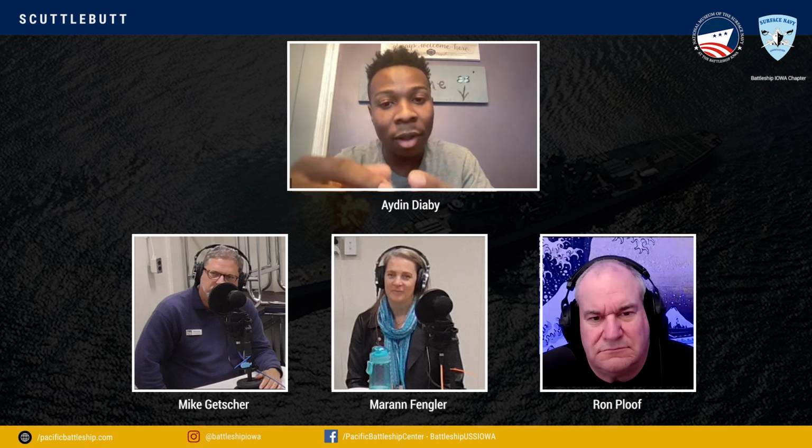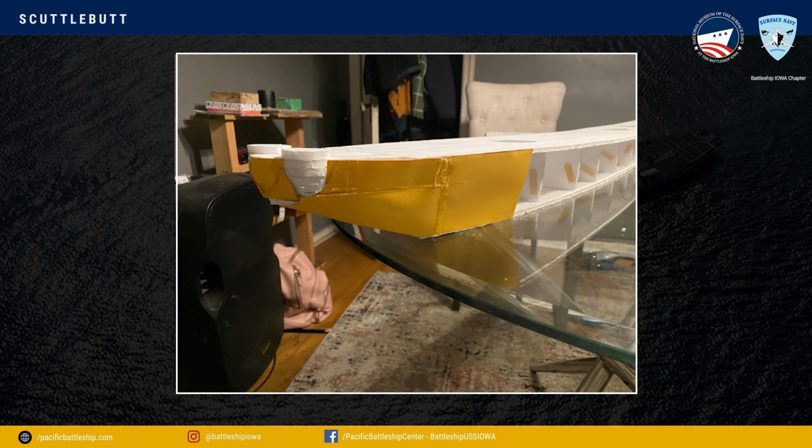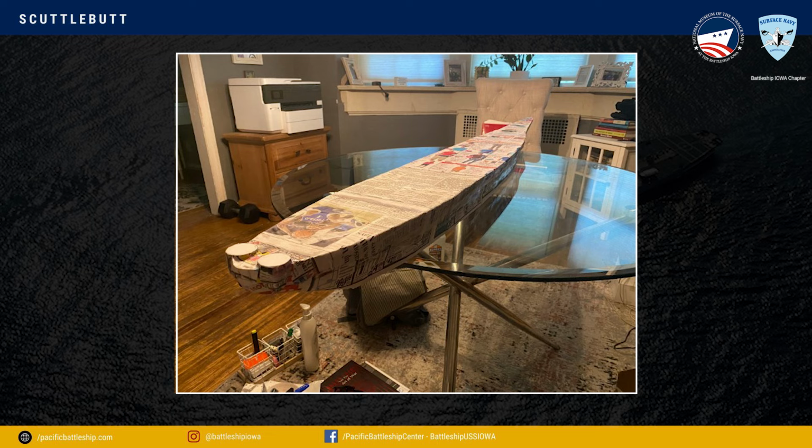And then following that, I was able to put cardstock paper all over the sides to get the shape of the Iowa that you see on the side, from its bull nose to the stern and all those shapes. And then from there, I was able to put that newspaper all over the ship, from the bottom, the top, and pretty much all around it.